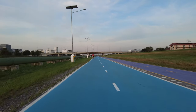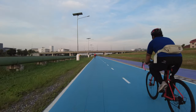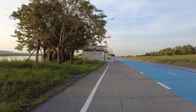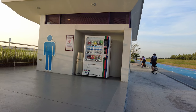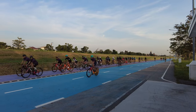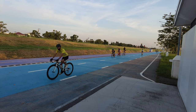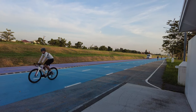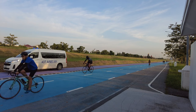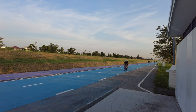There are three rest areas here at every 5 kilometers. I'll show the first one. There is also medical service here. If you need assistance, you can call an ambulance or a pickup truck if you have any problem with your bike.